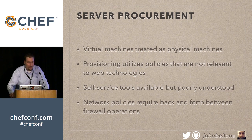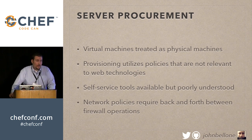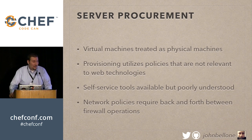Let's talk a little bit about server procurement. In our organization, certain virtual machines are treated as physical machines, depending on the services that they're consuming. That means monitoring and telemetry infrastructure, Nagios, some other homegrown things. They're set up for physical machines, and often there needs to be a scheduled maintenance window for some configurations to be updated. Configuration of these services sometimes has an unknown lead time. Maybe it'll be a day, maybe it'll be a week. We don't really know.